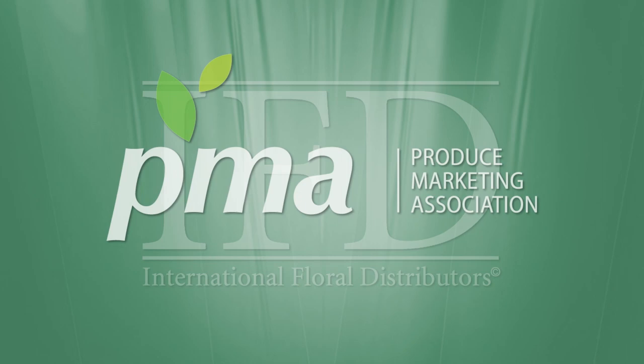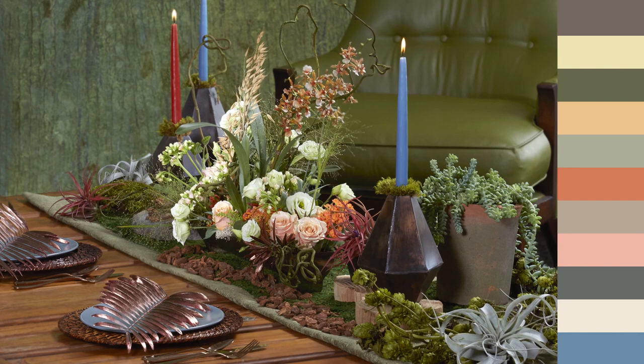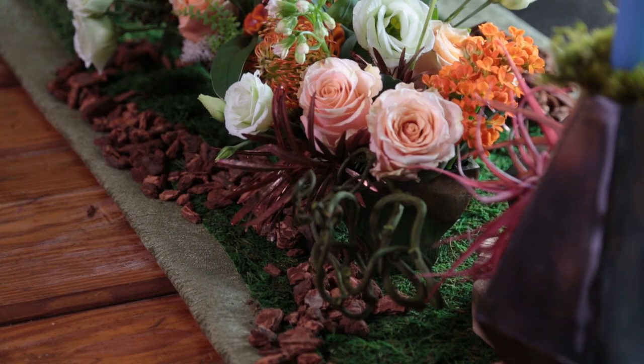In A New Leaf, the design style allows nature's beauty to shine through. This style combines flowers, plants, foliages, and an array of dried flower materials.